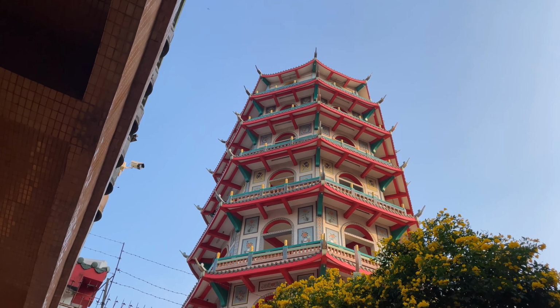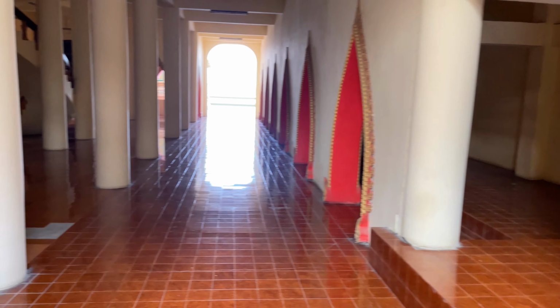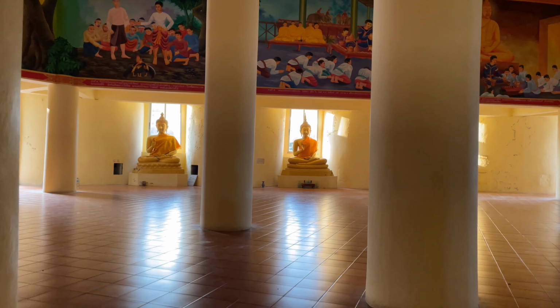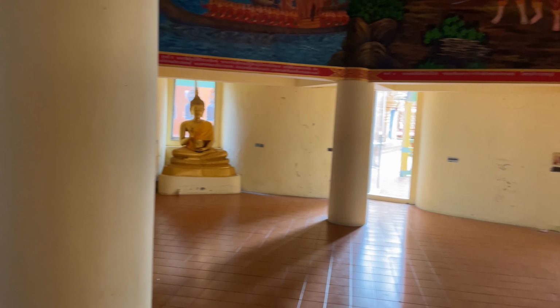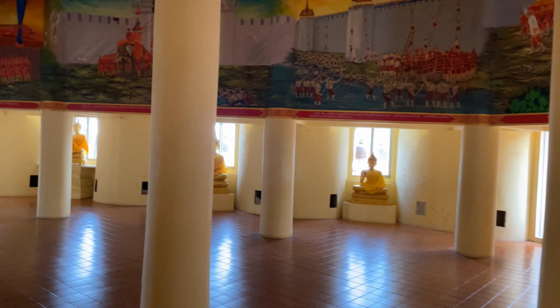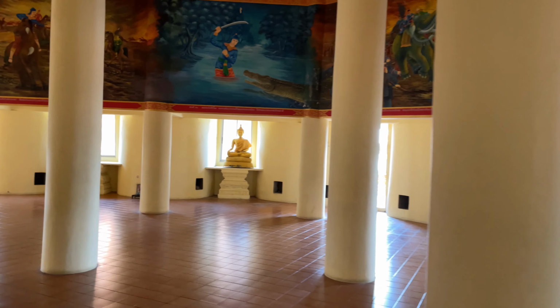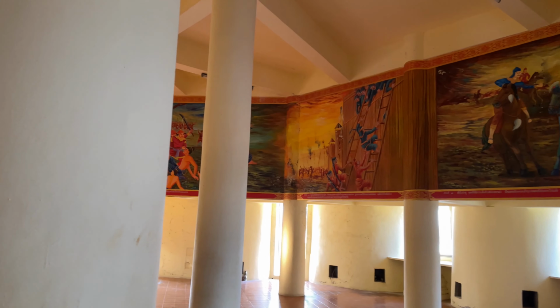A Chinese style pagoda. All right, let's go up those stairs. Okay, so this is on the second floor. Looks like this is going to be one of those pagodas with stuff on each floor as you go up. All the scenes, hand-painted pictures, which are pretty nice.